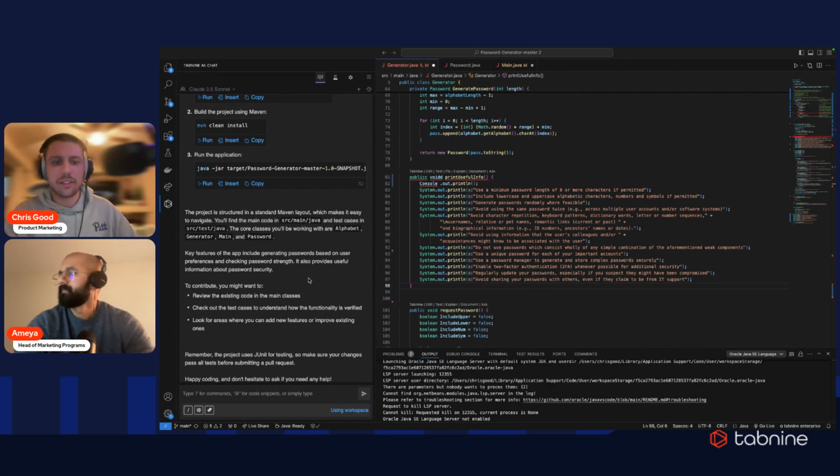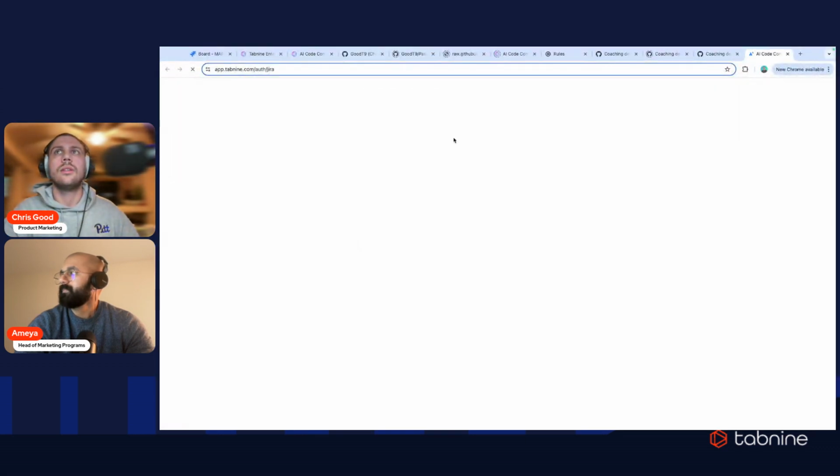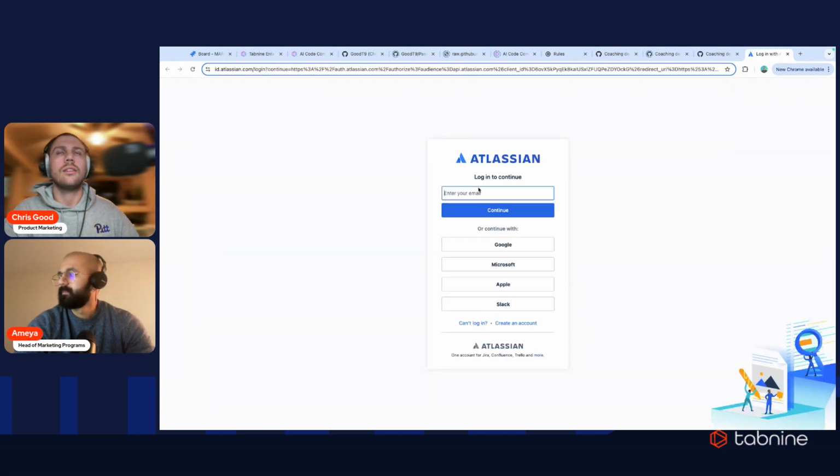So earlier in the session, we briefly talked about our Jira agents, and there's two. There's an implementation and a validation agent. And it takes about 2 clicks to set up. So let me just do this real quick here. We can show you how easy this is.